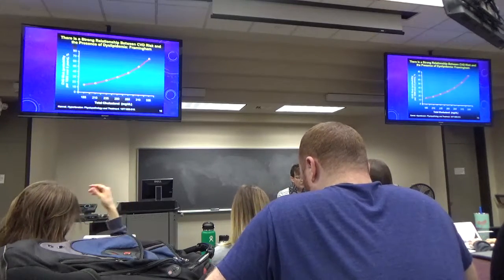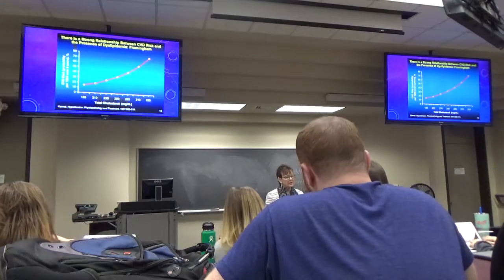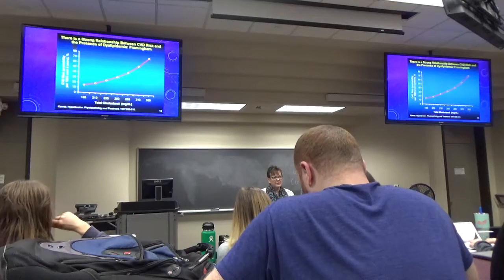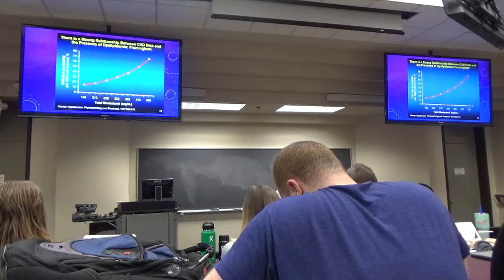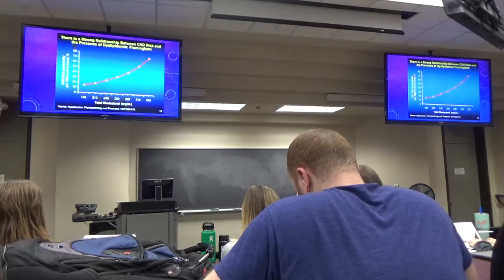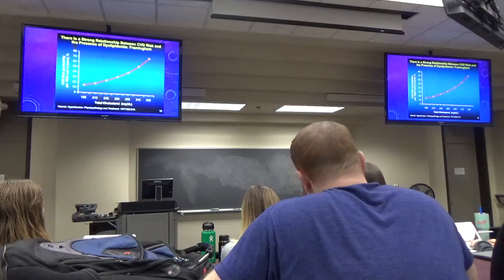Exercise. Strong inverse relationship between exercise and cardiovascular disease. So the more you exercise, usually the lower your risk, at all but the very highest vigorous ones. But for the majority of people, that's going to be true. So regular physical exercise reduces the odds ratio of the first MI to 0.86.